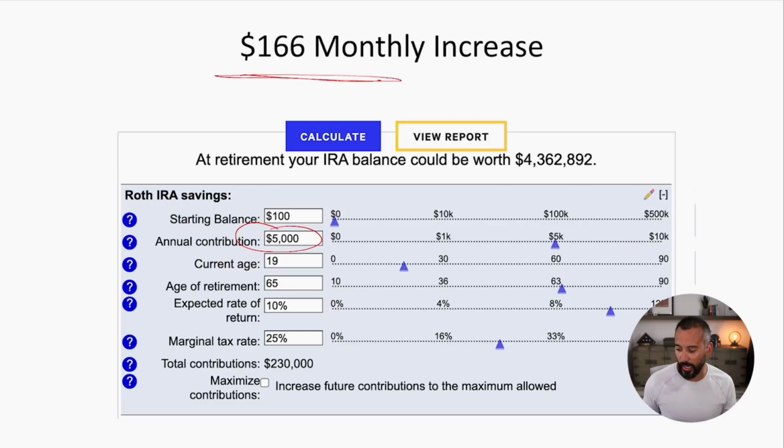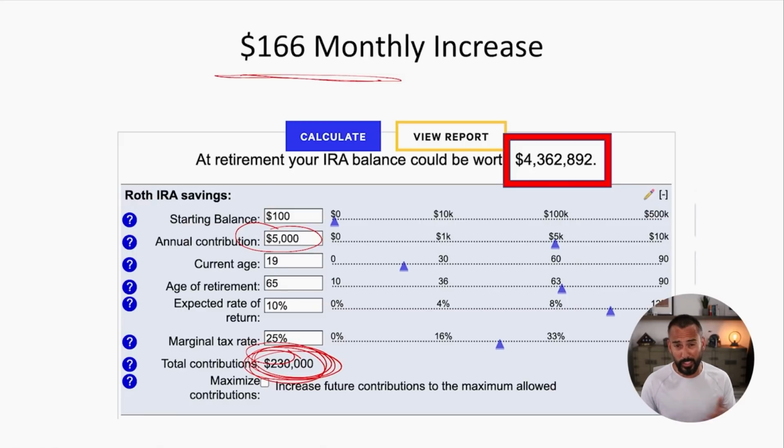Now we're looking at a grand total of $4.3 million, $4,362,892. And once again, the amount that you put in, 230,000 of your own money. So the 230,000 that you've put in grew to be 4.3 million, almost double of what we saw previously, just by increasing this $166 per month.